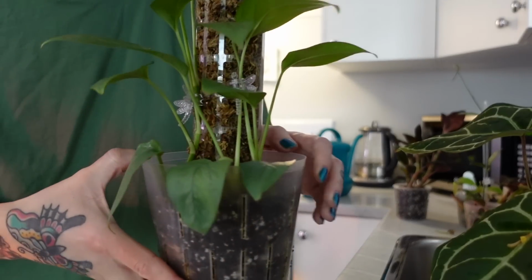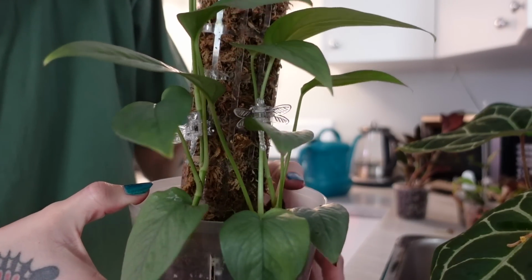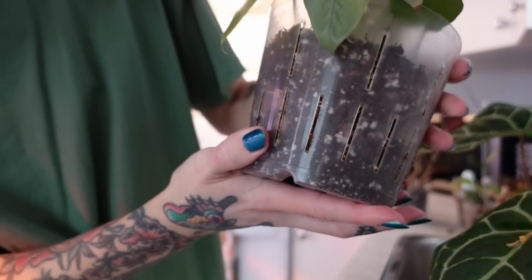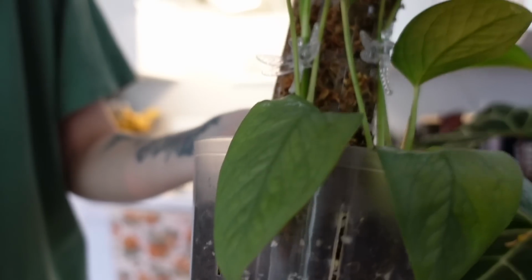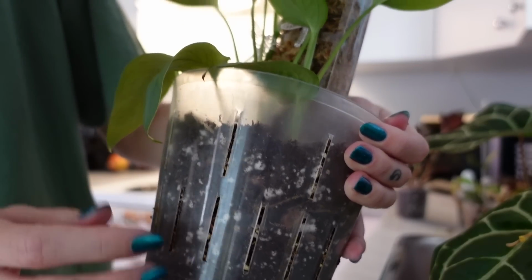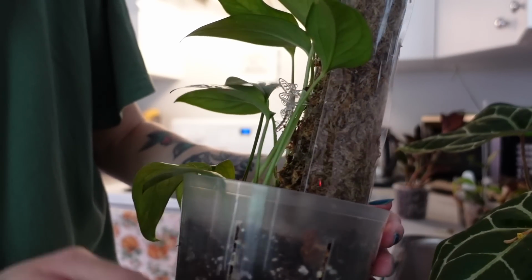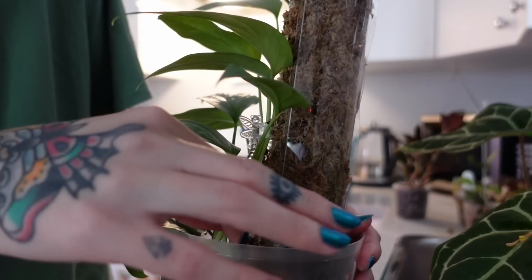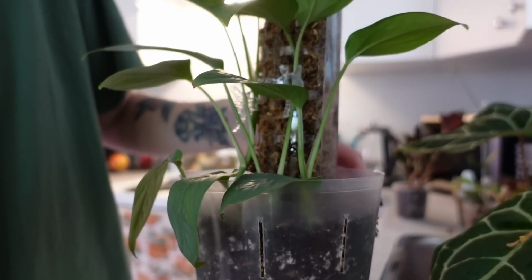Okay, so this is my Epipremnum No ID. I put this on a moss pole not too long ago, like a couple of weeks ago, but I already see roots showing up on the edge here, so I think it's okay. These leaves look a little droopy. I'm not sure what's up with that, if it's just like adjusting or what, but this does not need to be watered. It's still moist, so I'm just gonna leave it be.